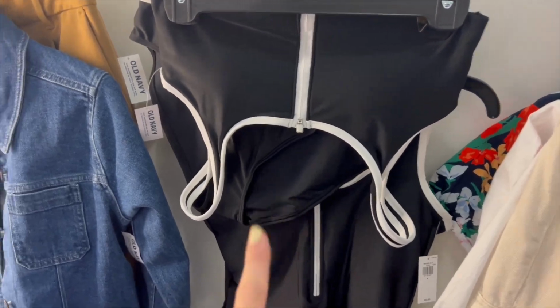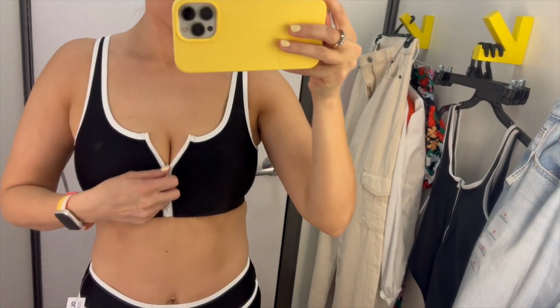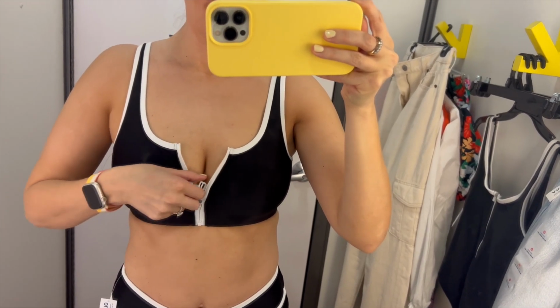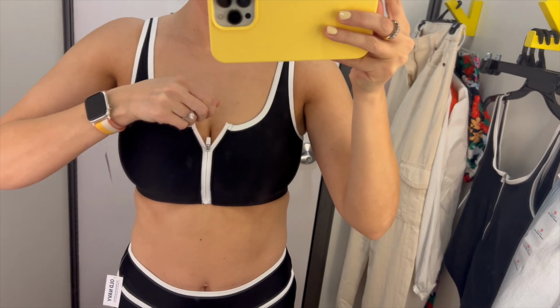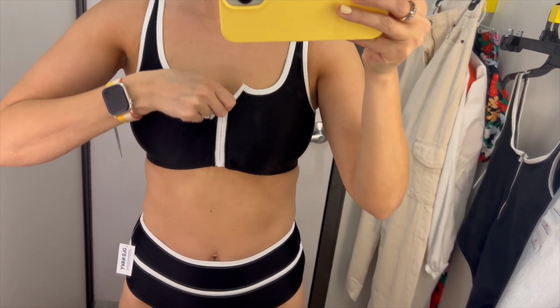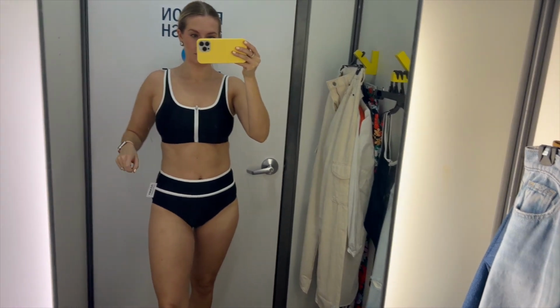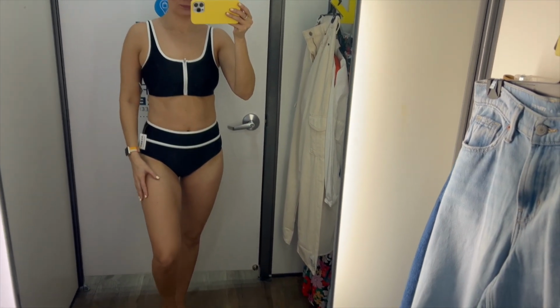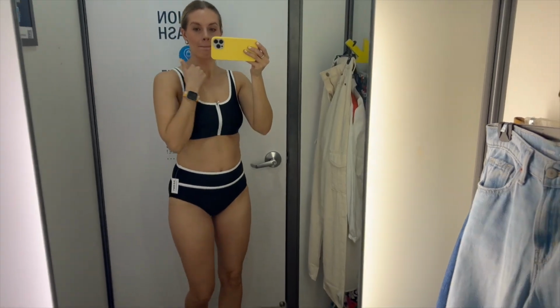Okay, so this one was giving Meredith Blake vibes. This was cute in theory. I liked this little halter, but you either had to zip this thing all the way up, and it had a little thing on it, or if you zipped it halfway down, it would just fall down. Had high-waisted bottoms, I guess I just didn't love the fit of this. I just felt like it wasn't doing that much. Don't worry, I have my undies on underneath this, but I just felt like it wasn't that flattering.